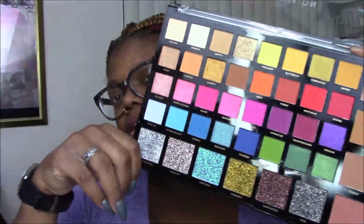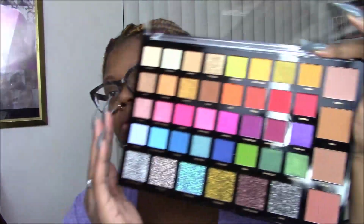So you got your pressed glitters down here, which I love a good pressed glitter. I make my own pressed glitters. I'll press my own glitters. And Profusion had some mini pressed glitter palettes that I'm interested in checking out one of these days. But then you get 4 face shades, which aren't too light and ashy. They can be used as blushes here.